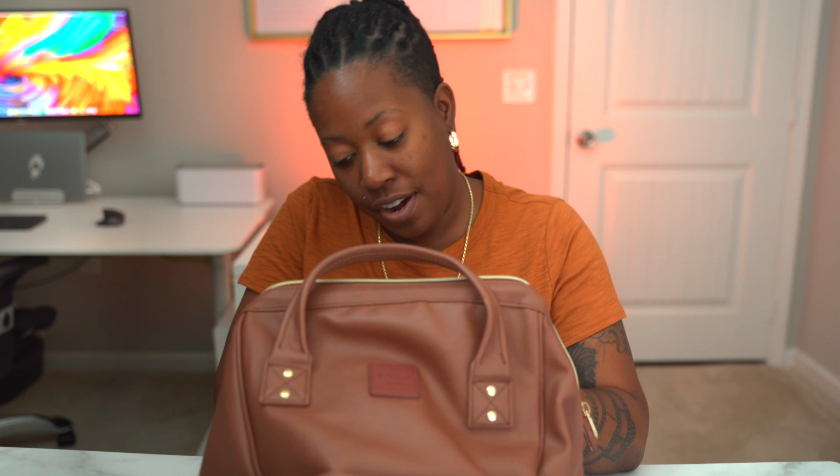Something that's kind of like one of those subtle details but very important is the ease of adjusting those straps when you have it on your back. Super easy to do so. I didn't have to struggle with it at all.